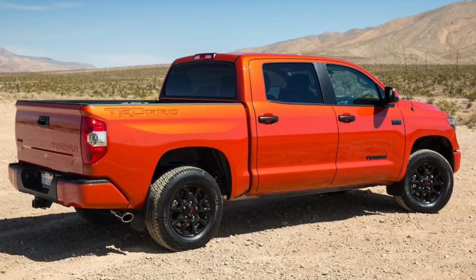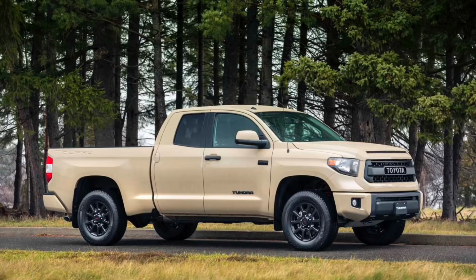Other than that, what is the color that is the most sought after of all of the TRD Pro special colors? Now, I'm going to try to remember all of them right here. And again, we're talking about the Tundra version. For 2015, the specialty color was Inferno Red. Great color. For 2016, it was the Quicksand. Another great color. For 2017, it was Cement.